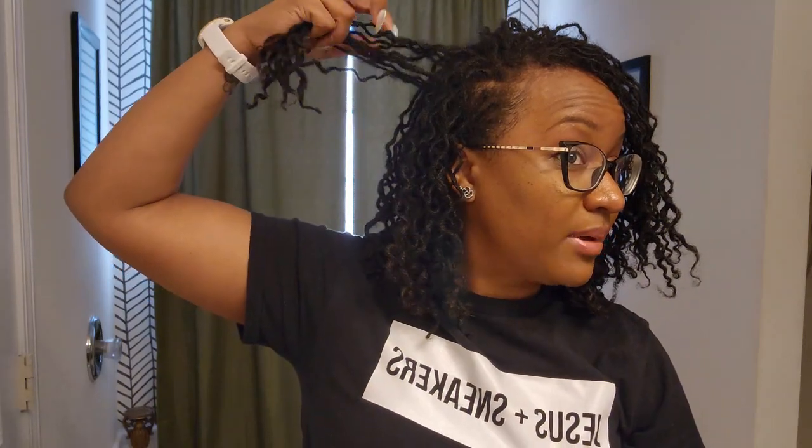Let's see, as far as I have taken out one lock before because it had gotten a knot in it, and I took the lock out and redid the lock. It's somewhere up in here if I can find it. But I took it down, I redid it, and it's a bit shorter than all of my other locks. I just saw it. Now, here it is. So it's the shortest little baby.